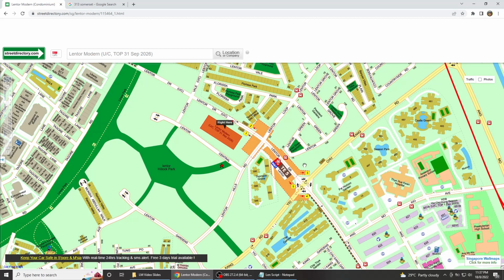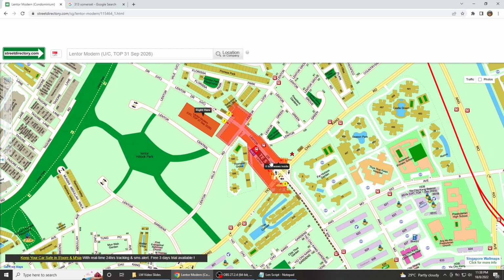So this is Lentor MRT, the new Thomson line. This is TE5. So from this Lentor MRT at exit 1, in the future it will be connected to this Lentor Modern. All right, you see that this piece of land is quite large, but if I tell you the land size, it's also a bit hard to imagine.